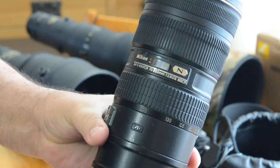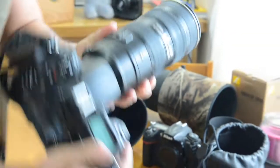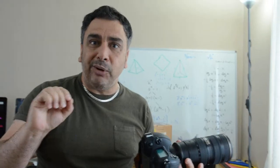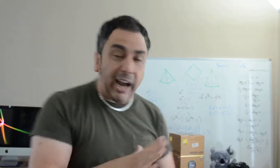Do you see how fast that is? It's so much faster. And then the VR vibration reduction is on. It's that quiet, folks. You can hear it. And it's beautiful. So the vibration reduction works on it. The lens is clean.